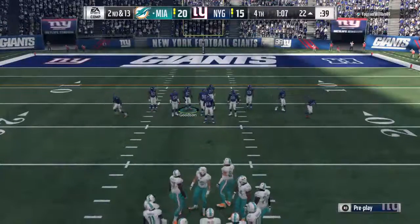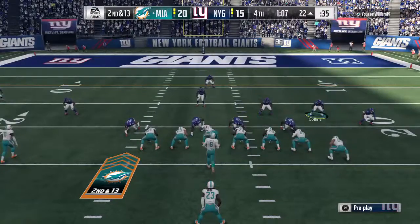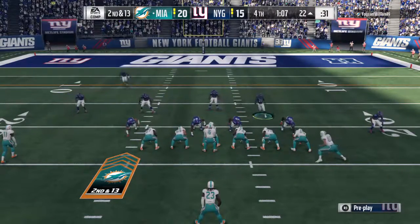Second down, offense behind the sticks here. 2nd and 13. Looking to jam the receivers at the line here. Press coverage look defensively.